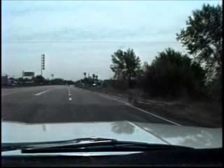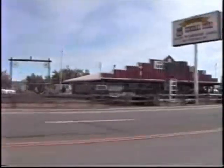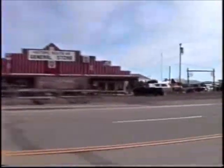Okay, I'm turning off. Finally, we made it to Seligman, home of Angel Delgadillo, the guy who really pushed the beginning of the historic Route 66 Association here in Arizona. There's the Route 66 Historic General Store. That's where Miguel and I stopped last time.